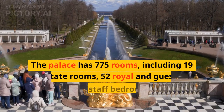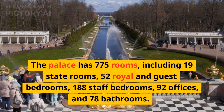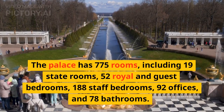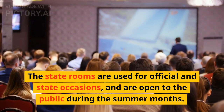The palace has 775 rooms, including 19 staterooms, 52 royal and guest bedrooms, 188 staff bedrooms, 92 offices, and 78 bathrooms. The staterooms are used for official and state occasions, and are open to the public during the summer months.